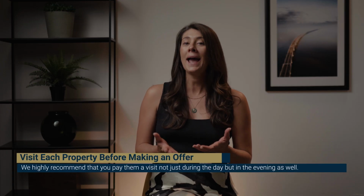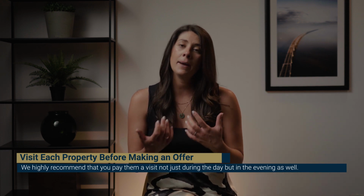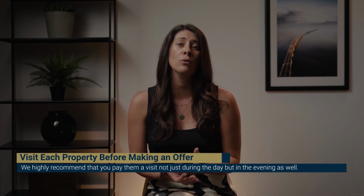Tip number three, after you've done some research into where you want to buy and you're in the stage of checking out potential properties, one hot trick for success is to visit as many properties as possible. Plus, we highly recommend that you pay them a visit, not just during the day, but in the evening as well, because the place can have a whole different vibe depending on when you visit. Yes, it's an extra effort, but it will be worth it in the long run.